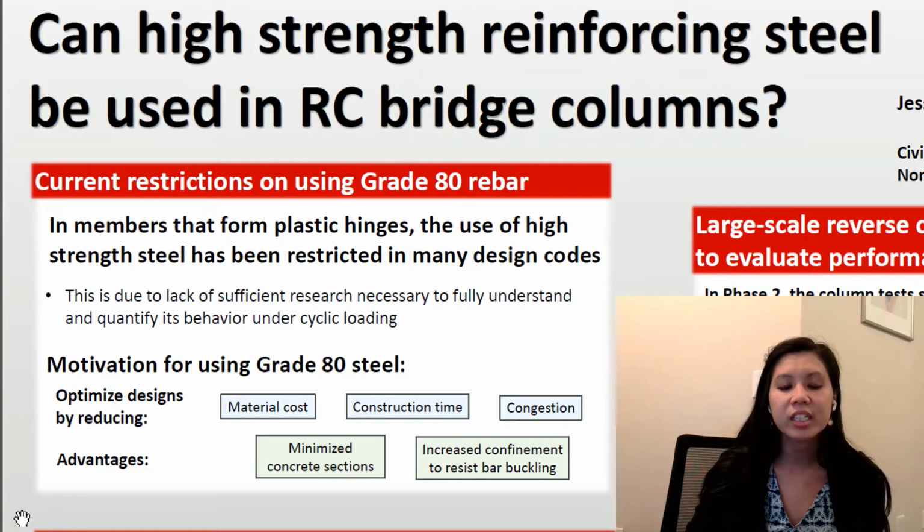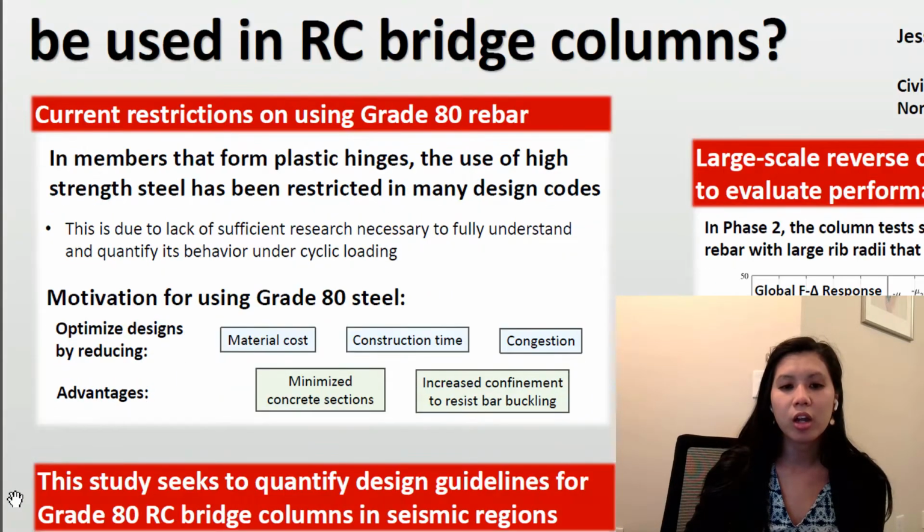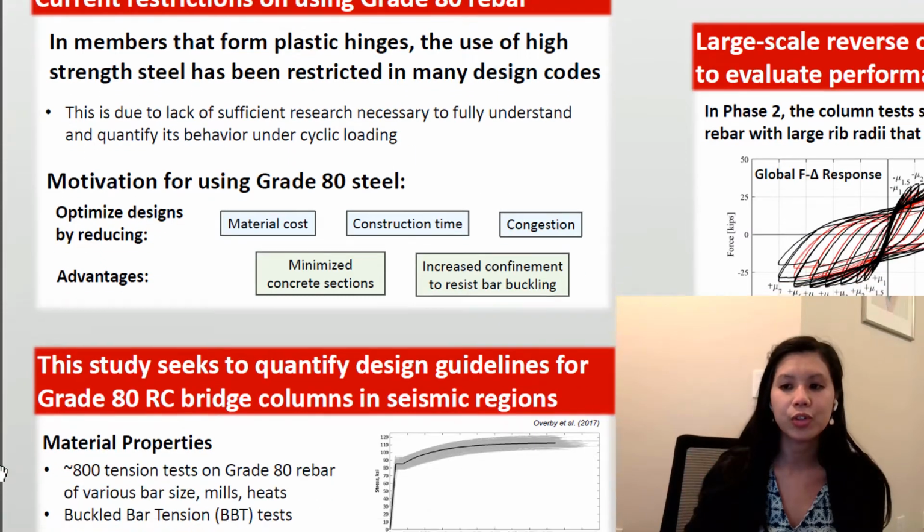There are many advantages to being able to use grade 80 steel, which includes an optimized design that reduces material costs, construction time, and most importantly, congestion. This brings me to the start of our study at NCSU.